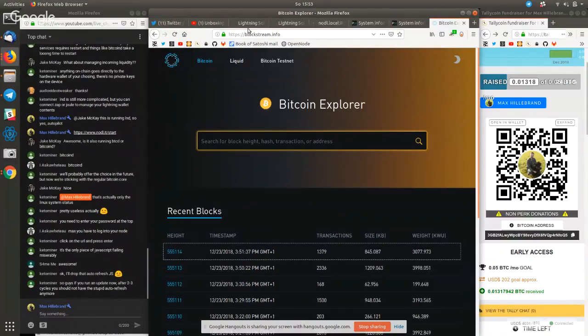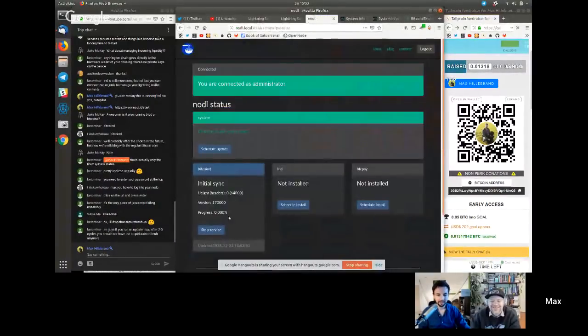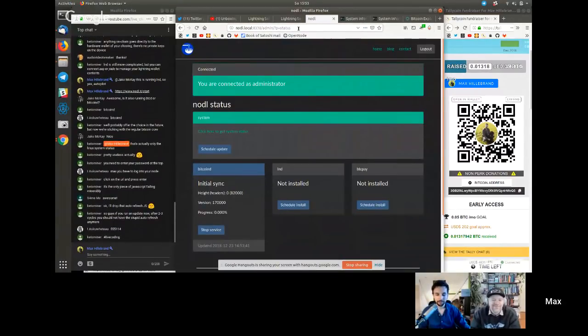555,114. So from now on, we're syncing, currently at 64,000. So this will again take some time, but it should not require you to do any hands-on things other than logging in, setting a secure password, and then of course also installing it with literally one click, starting the software with another one click, and then waiting a couple days until everything is synced.